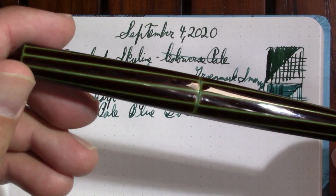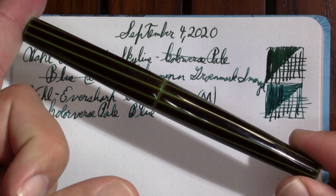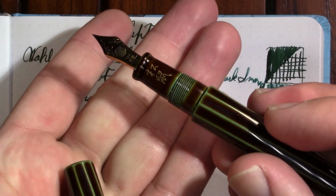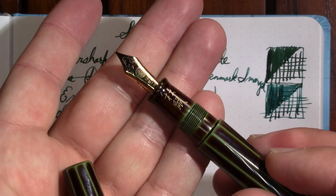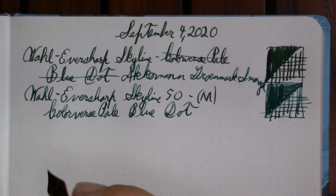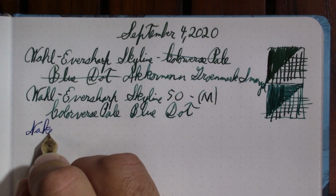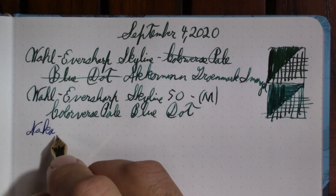My beautiful Nakaya Decapod Twist, which has a very nice soft fine nib. Who says you can't put a blue ink in a brown pen?